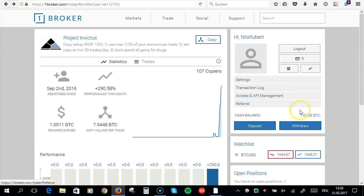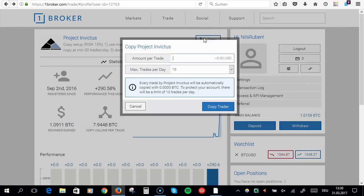So yeah, as I said, this is a new project for me, and I'm trying this out. Right now you can see my balance is pretty much one Bitcoin, and I have decided to copy Project Invictus, and I'm going to show you how this is done. So I've got 1 Bitcoin, which means that he recommends 1/20th of a Bitcoin for me on a maximum trade. Looking at this, I will follow the recommendation of Project Invictus, but I'm going to start really small.